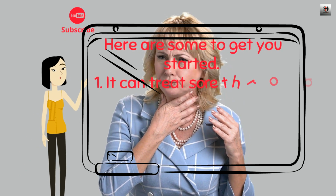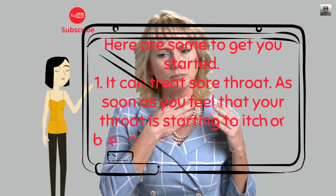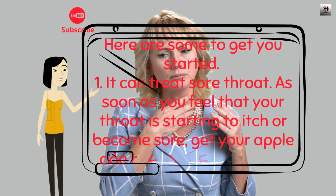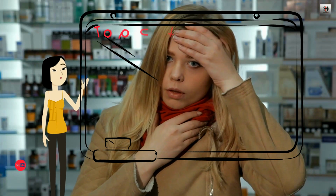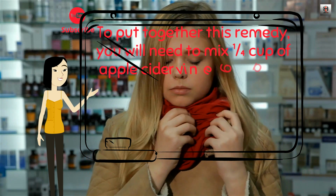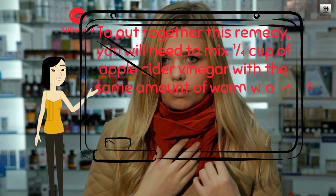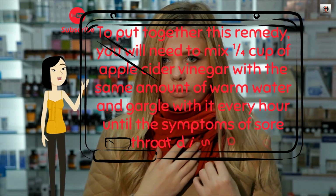Number 1, it can treat sore throat. As soon as you feel that your throat is starting to itch or become sore, get your apple cider vinegar immediately. To put together this remedy, you will need to mix 1/4 cup of apple cider vinegar with the same amount of warm water and gargle with it every hour until the symptoms of sore throat disappear.